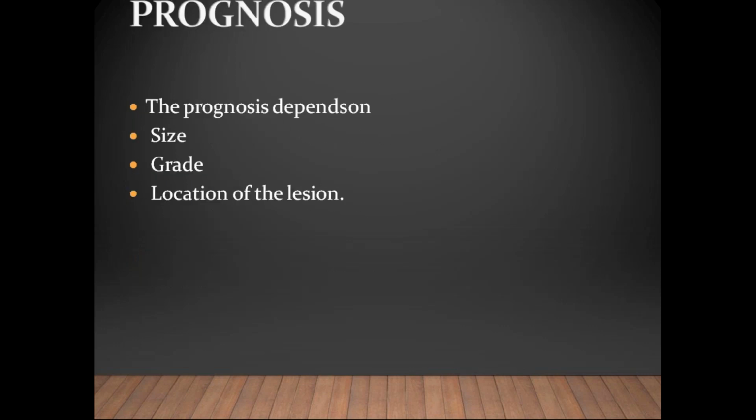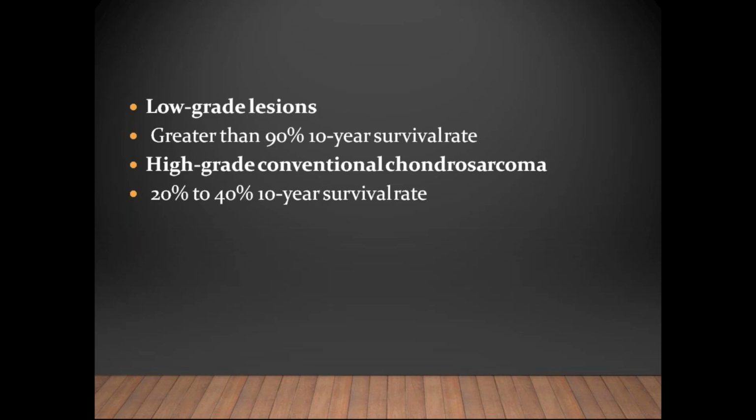The prognosis of chondrosarcoma mainly depends on the size of the tumor. The lesser the size, the better the prognosis. The grade: if it is low grade, it will be better. If it is a high grade tumor like mesenchymal or dedifferentiated, it has a bad prognosis. And the location of the lesion: if it is in an extremity, it can be easily treatable. You can go for an amputation, at least you can save the life of the patient. But if it is located in the pelvis or something, we need to go for radiotherapy, as we cannot go for a surgery completely accessing the pelvis. So these have a bad prognosis, which may lead to metastasis to the lung.